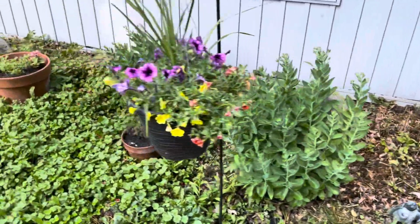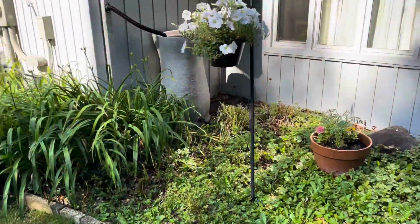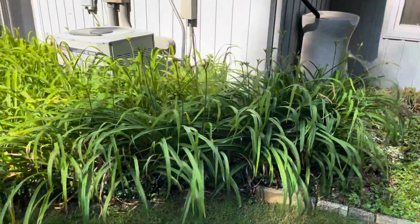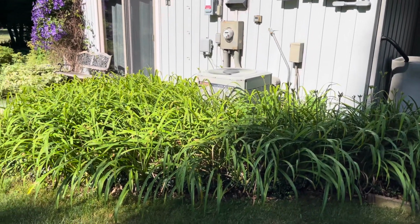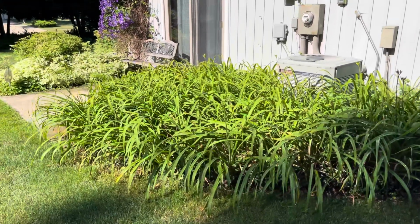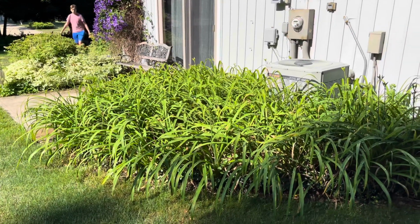These sedum are doing okay. We got some pots. There's another barrel over there. These are the Kwanzaa tiger lilies. These are the most awesome ones. The previous owner planted these to kind of hide the air conditioner. It doesn't really hide it, but it kind of does when they grow in all the way. It's odd that they have not bloomed yet. They usually always do in June. Again, it's almost July and they have not.